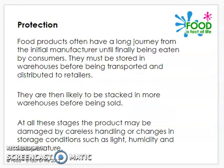So, one reason for a package is protection. Food products often travel really far from where they're produced and manufactured until where they're actually consumed or bought by the consumers. So, the packages have to be stored in warehouses, they have to be transported in semis or train cars, and so they have to be protected during that process. Most of the time, they're stacked in warehouses before being sold. And all of these different stages of the product may cause damage if there's careless handling or changes in storage conditions like light, humidity, and temperature.